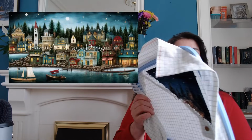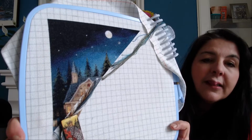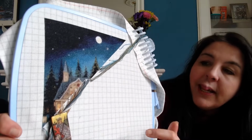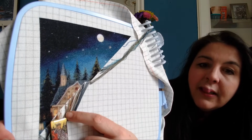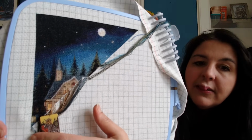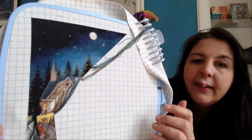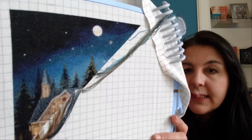And again, 25 count, 2/1 10th. And I'm working this one in diagonals. So I've managed to get finished a whole diagonal down to the very bottom, and then I went back up this month and I came back halfway. That's my progress in March.